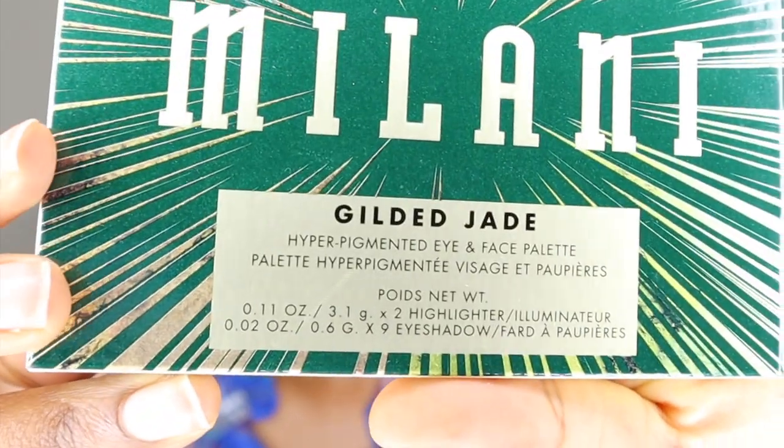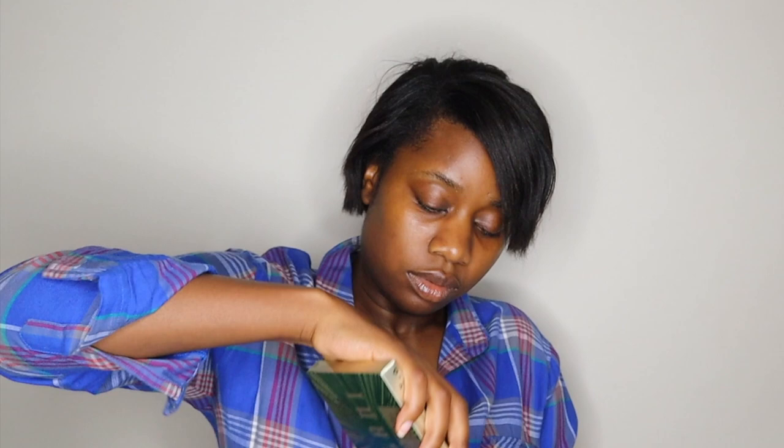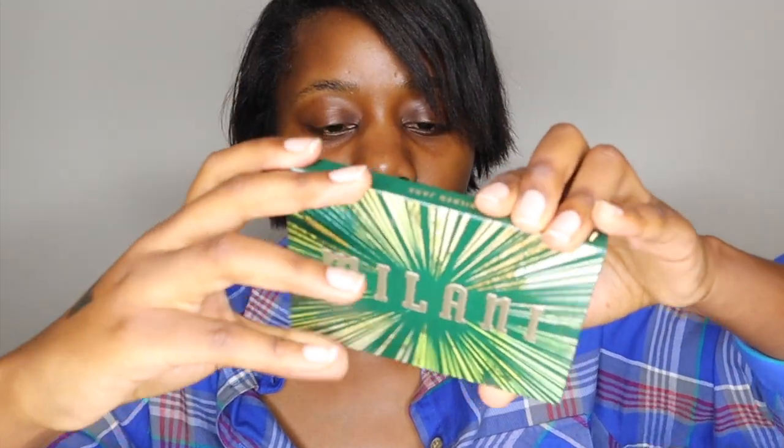And this is an eye and face palette. Just break a nail off a box. Okay, let's open it up. Open it up. Open it up.